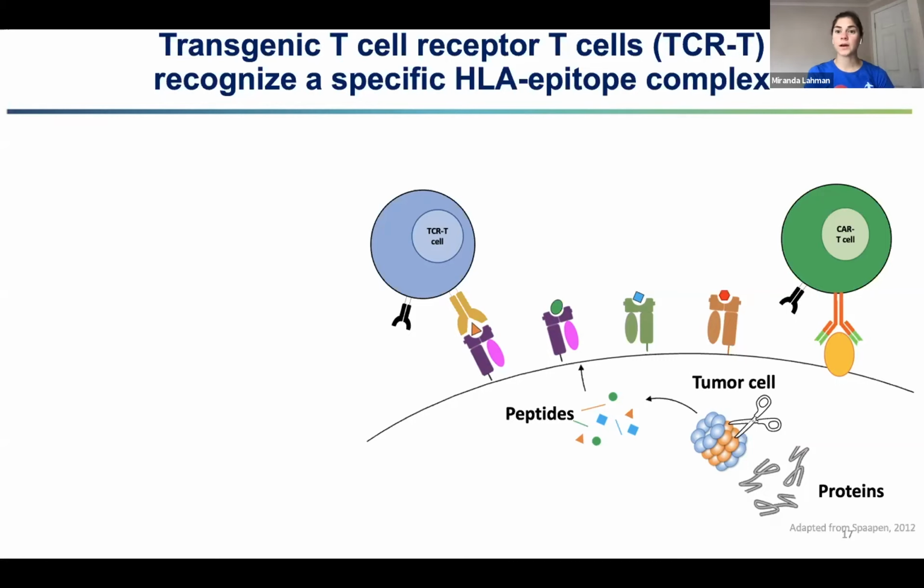You can also use animal models to test some of the safety. Sometimes people will use mice or rats, sometimes non-human primates, although rarely, to make sure that the T cells are safe in those situations.